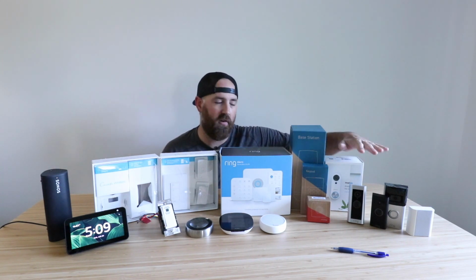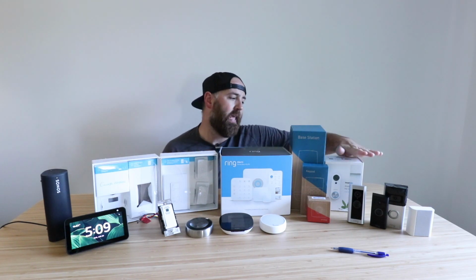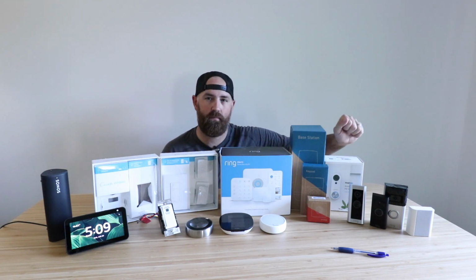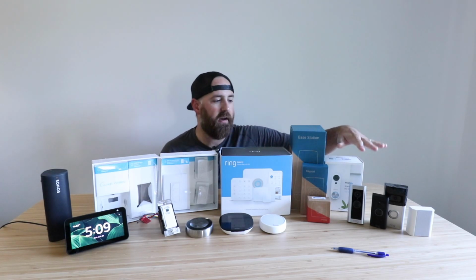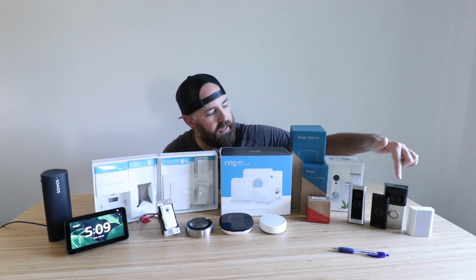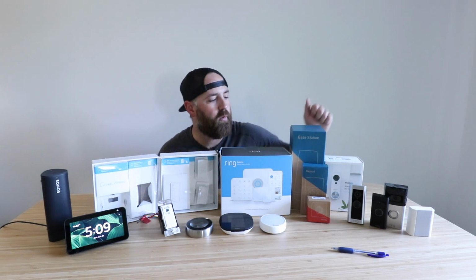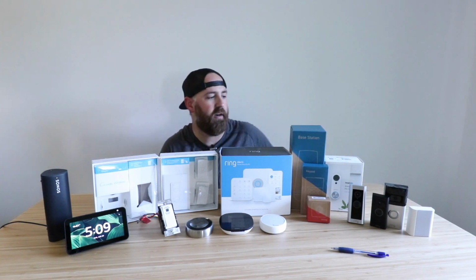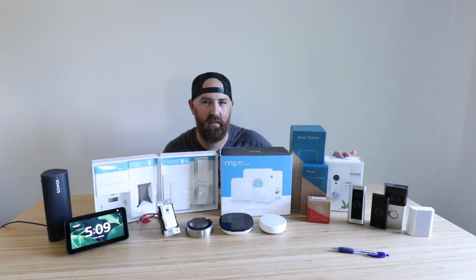Now, what I've got over here as the number 4 item that you should try and pick up for Amazon Prime Day 2021 is a smart doorbell. So I've got a couple other doorbells over here. I've got the Ring 4, which is this one right here. I've got the Ring Wired, and I've got the Ring Pro 2, which I believe is right there. Yeah, it's this one in gray on the very end. And then we've got the Simply Safe doorbell.